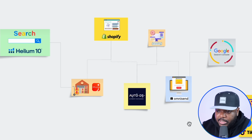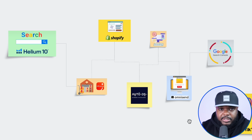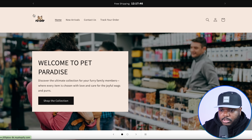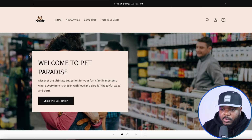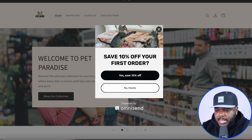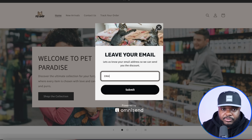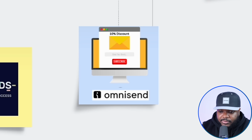And the good thing about this online business is that you're going to be able to collect emails fairly easily, because you're going to be able to add a pop-up on the homepage of your website so that whenever a new visitor lands on your website, you're going to be able to offer them 10% discount if they give you their email address. And the way that you're going to be able to do all of that is with a tool called Omnisend. Omnisend, in my opinion, is one of the best beginner-friendly ways when it comes to building up an email list and just making sure that you're able to send emails that get delivered into the person's inbox.